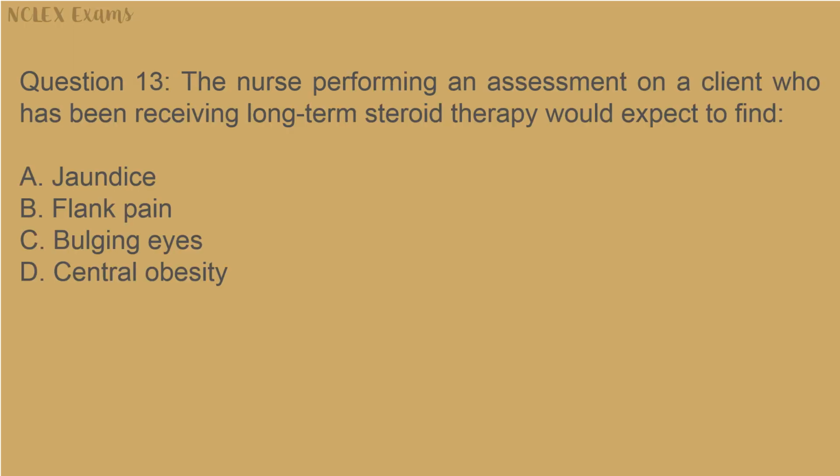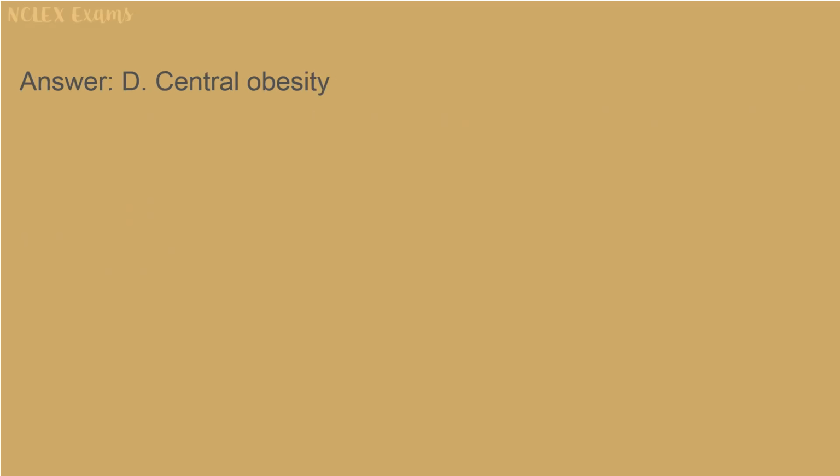Question 13. The nurse performing an assessment on a client who has been receiving long-term steroid therapy would expect to find: A. Jaundice. B. Flank pain. C. Bulging eyes. D. Central obesity. Answer: D. Central obesity.